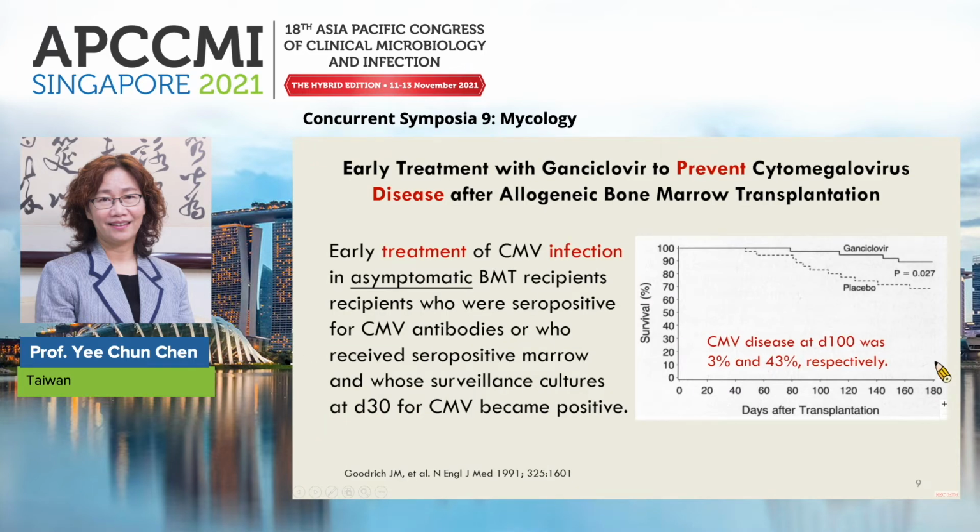The concept of preemptive therapy back to 3 decades ago, based on the early study regarding Ganciclovir and the CMV disease. This study initiated Ganciclovir therapy for CMV infection in asymptomatic BMT recipient who are high risk. That means who were seropositive or who received seropositive marrow and whose surveillance culture collected at day 30 for CMV become positive, then initiate Ganciclovir for CMV infection in order to prevent symptomatic CMV disease.